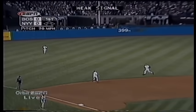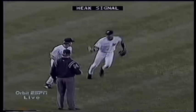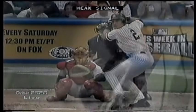Pop up. Now he works both leads. Derek Jeter calls off Brocious. Dahlback has gone on one pitch, and it's a 3-up, 3-down first inning for Roger Clemens. Now Jeter himself will be coming up second against Pedro Martinez.